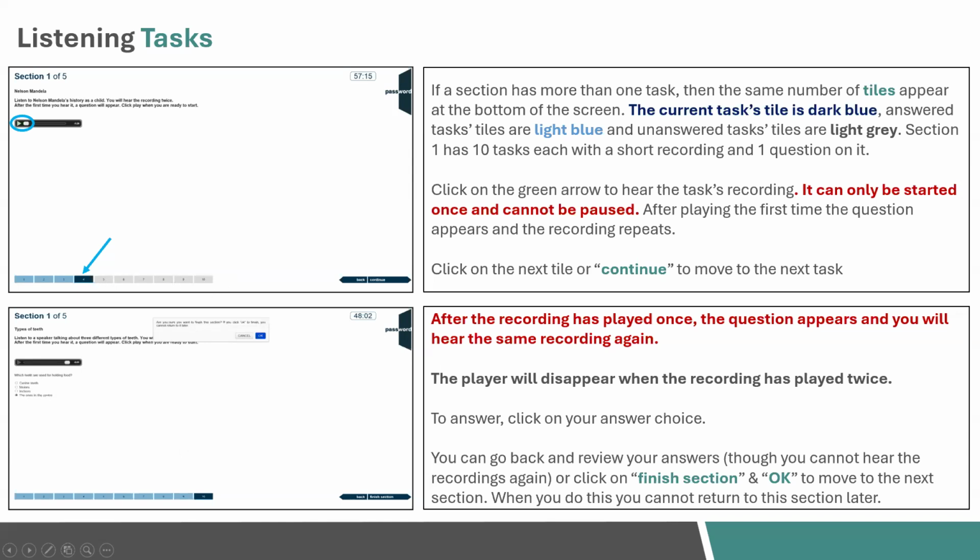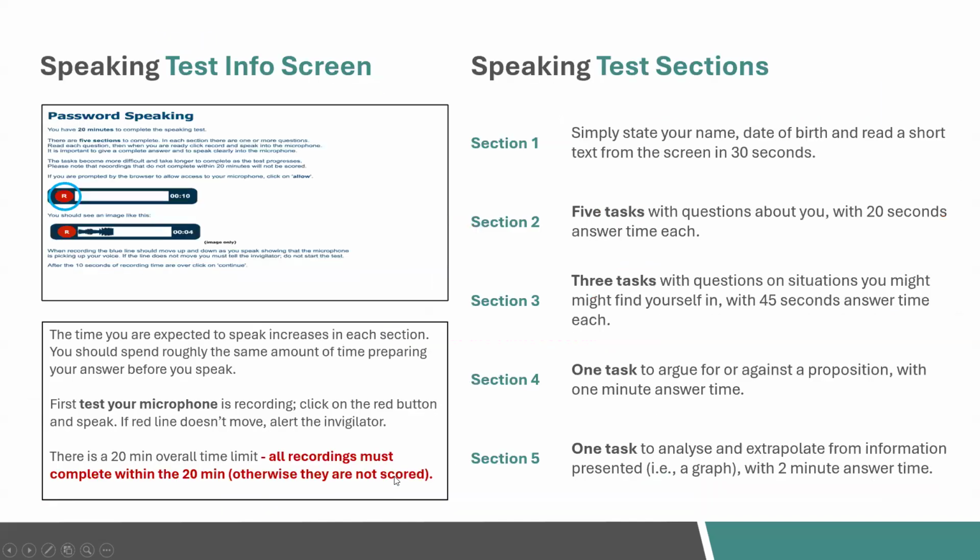So as you're done, you will just click on the finish section, and that will take you to the next part, which is speaking. So speaking again is 5 sections, but it's only 20 minutes. Section 1 is really just to help the students get used to the speaking exercise. So all they need to do is state their name, their date of birth, and there will be a sentence which they just need to read. They actually have 60 seconds to do this, not 30 seconds. Sorry, my slides need updating.